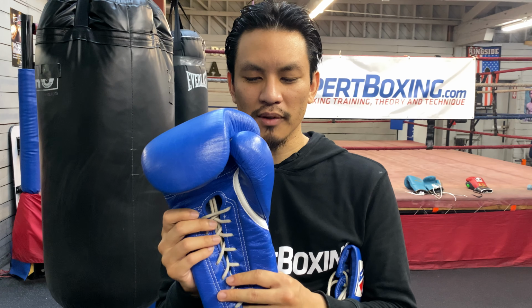So does it matter whether you have a straight thumb or curved thumb? To me, as long as you're comfortable, that's all that really matters. Some fighters may prefer one way or the other. Bottom line, Winning thumb is one of the best thumbs you'll ever get.